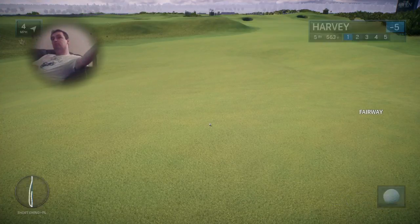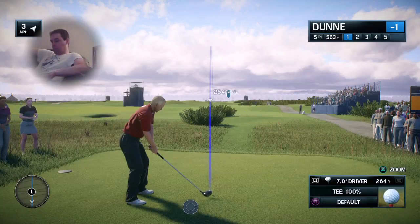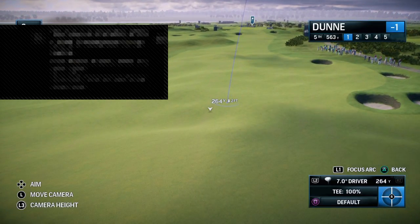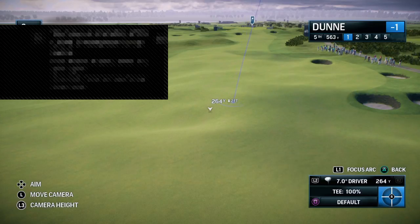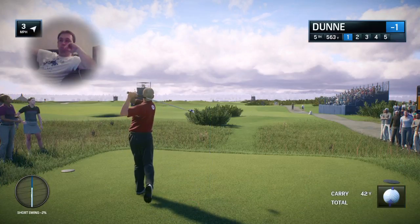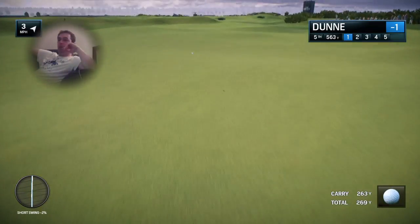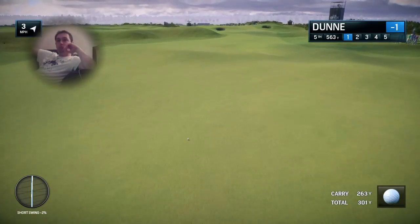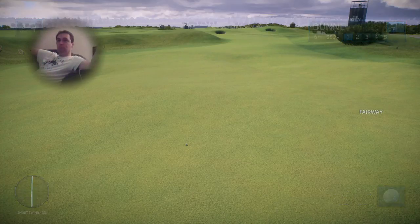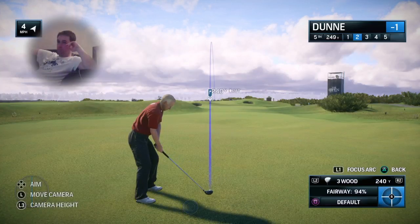Frank, this is a way to make golf easy when you can hit it that deep. Oh, I'm going to say, I know that first number's a 3. I'm guessing the second one's a 2. Let's call it 320. And from the fairway for his second shot here.